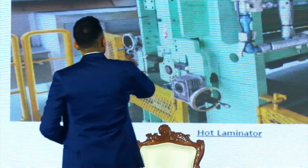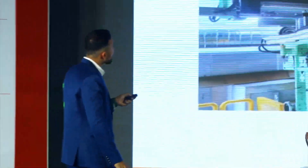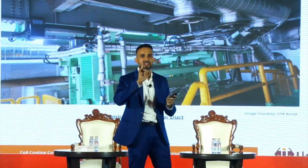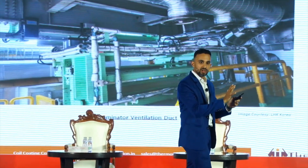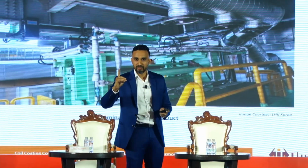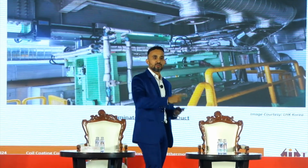This is the hot laminator area. Again, the hot laminator area will also have a ventilation system. All these precautions are normally taken just to avoid dust. Dust plays a very, very important role as far as product establishment and product continuity. This is not that we will be doing it for the first time. We don't need success for the first time in VCM. The success has to be continuous.